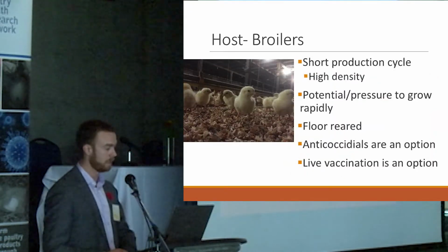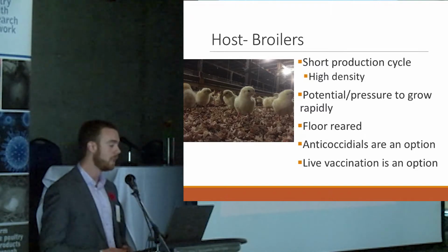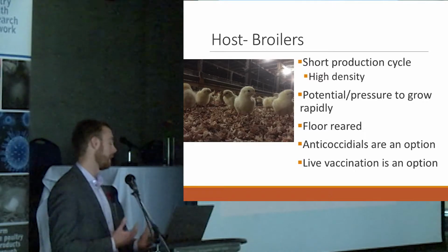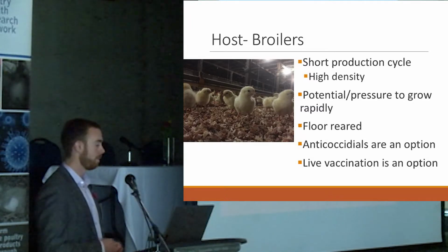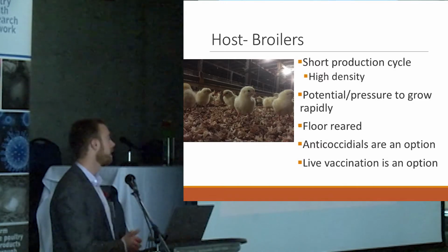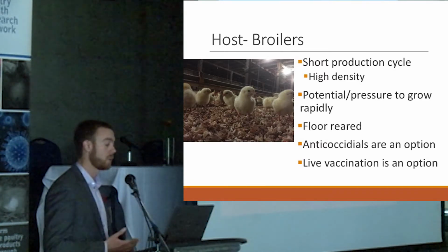So let's take a look at the host, the broilers, and I'll go through each of the different types of birds here. So broilers, they've got a relatively short production cycle. They're not crammed, but they are high density compared to the other bird groups. They are selected to have great potential and pressure to grow very quickly. So they're just pumping the feed through them in order to grow as fast as they can. So this is going to add a little bit of pressure and stress on the birds.